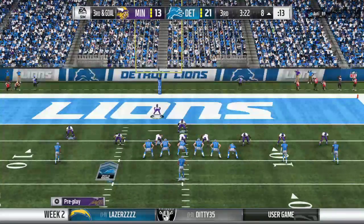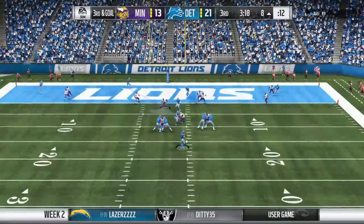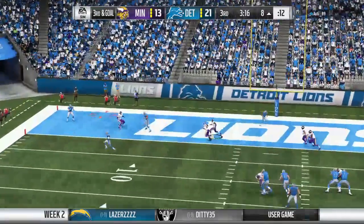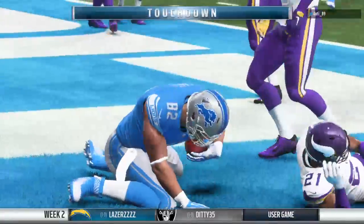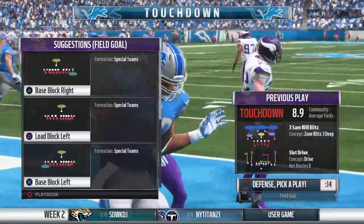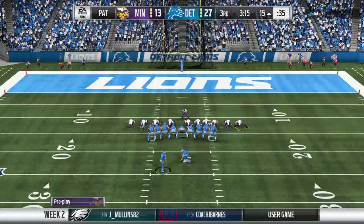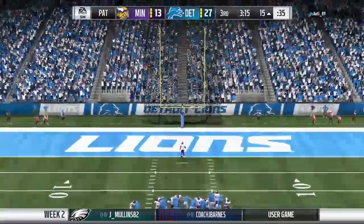Ohio! Ohio! Operating from the gun. Hood. And he's got his man. It's caught for a Lion touchdown. In for the score. And the Lions use the short field to their advantage as they cash in for 6.